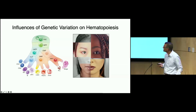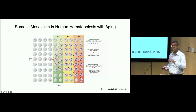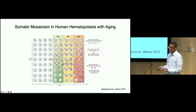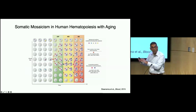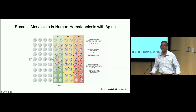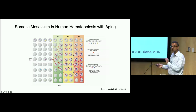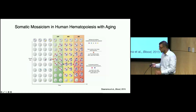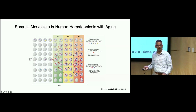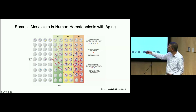But over the past decade, thanks to a lot of work, including work from this community, particularly from Steve McCarroll, Ben Ebert, and others, we've learned about the fact that somatic mosaicism, we know, is widespread in all of our tissues as we age. And this has particularly been notable and well worked out in the context of the blood system, where there can be cancer driver mutations acquired in blood stem cells that then result in clonal expansion of the stem cells, even in the absence of an overt malignancy, a condition that's been termed clonal hematopoiesis of indeterminate potential.